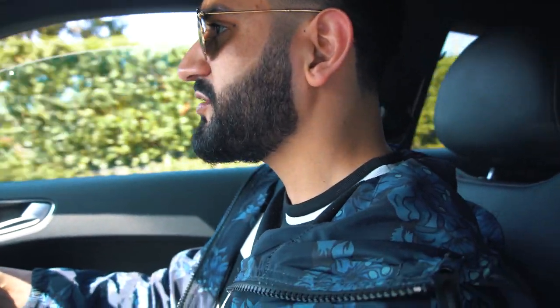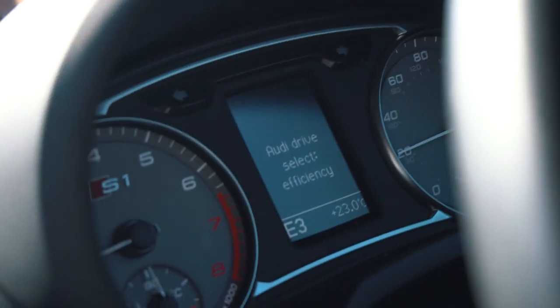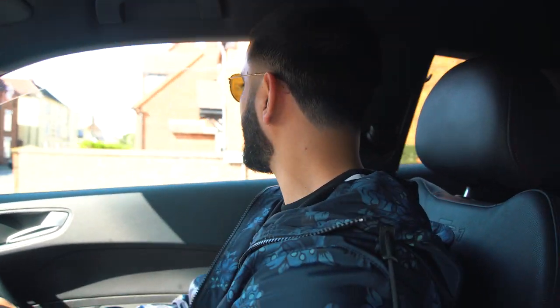Wow, the noise generated inside, I think, really does match everything. Gets louder, gets more engaging, the atmosphere changes. Let's pop it back. We're just entering a village now, so let's pop it back into efficiency and see how the car is. Just generally, it does boast, and obviously they do exaggerate these figures, it does boast 40 mpg supposedly.